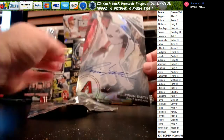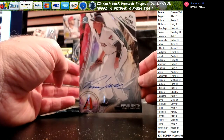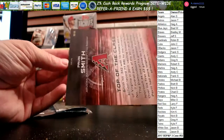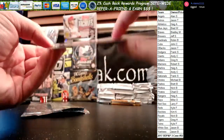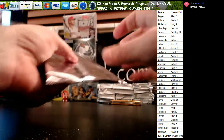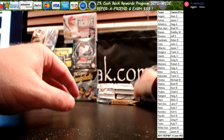Oh, wow, look at that. Autoed box topper, Paven Smith for the D-backs, Jason T, 32 out of 35. Nice one, man. That's nice. 7th overall pick, so that's a win. All right, let's see what's in the last of this box.